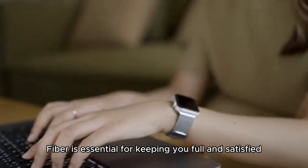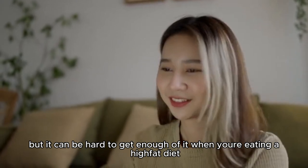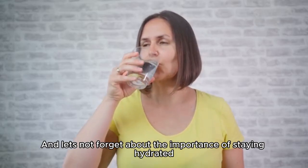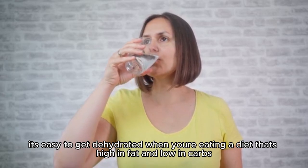Fiber is essential for keeping you full and satisfied, but it can be hard to get enough of it when you're eating a high-fat diet. And let's not forget about the importance of staying hydrated. It's easy to get dehydrated when you're eating a diet that's high in fat and low in carbs.